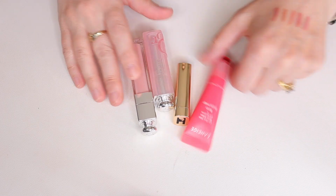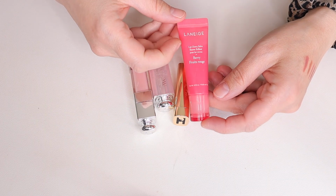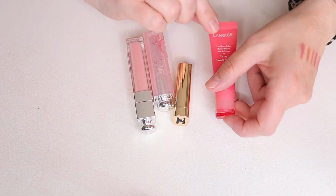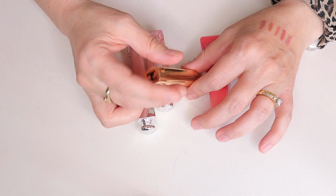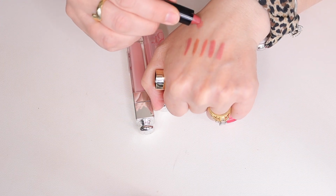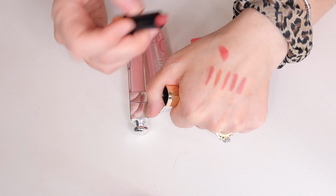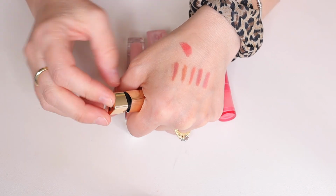And then for lip products, I'm bringing my Laneige one. This is in the shade Berry, just for those dry lip days. I have a mini Hourglass lipstick, look how pretty that is, just in case. This is a super mini one. Look how pretty that is. That's all I'm saying. So that's coming with me.